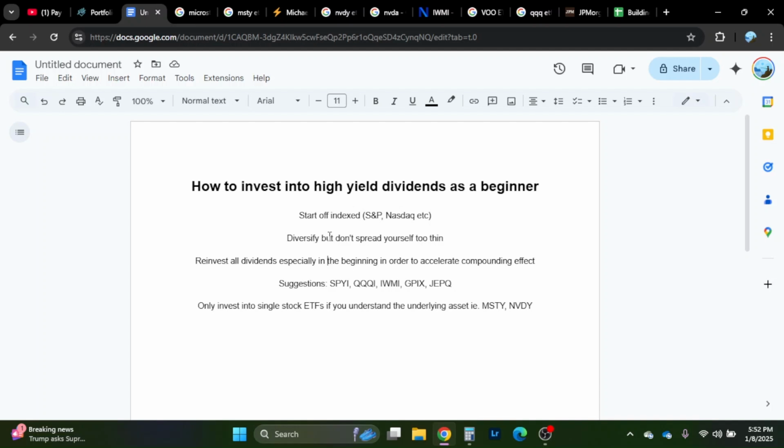It's a really, really good feeling when you see that passive income hit your account, but just remember to have a long-term mindset when it comes to this type of investment. And when it comes to any investment, right? High yield dividends is no different than any investment. You have to almost look at your portfolio as a business.